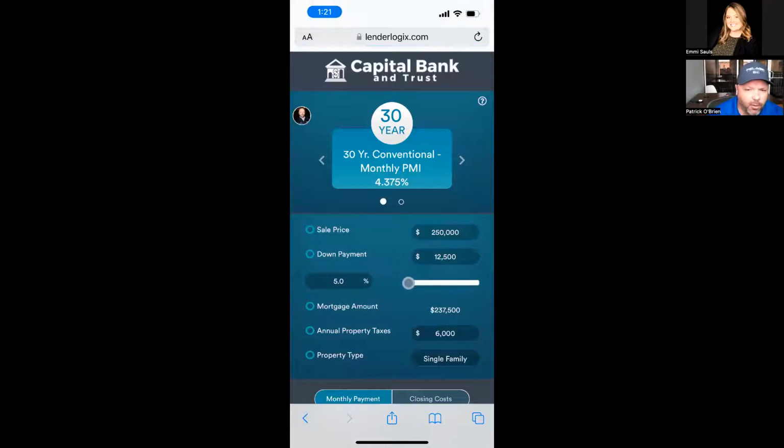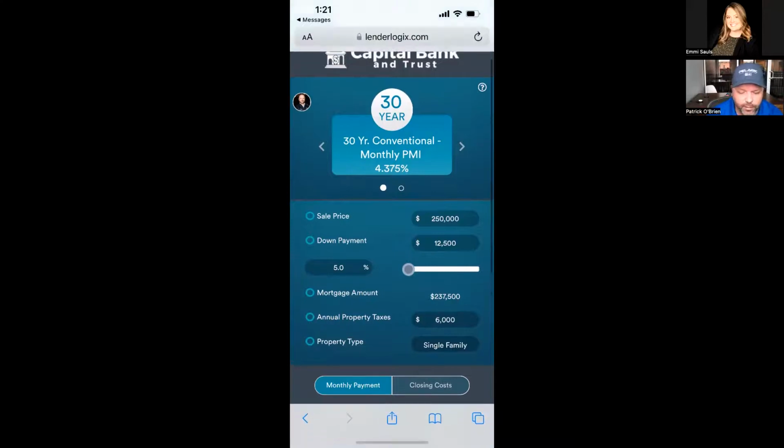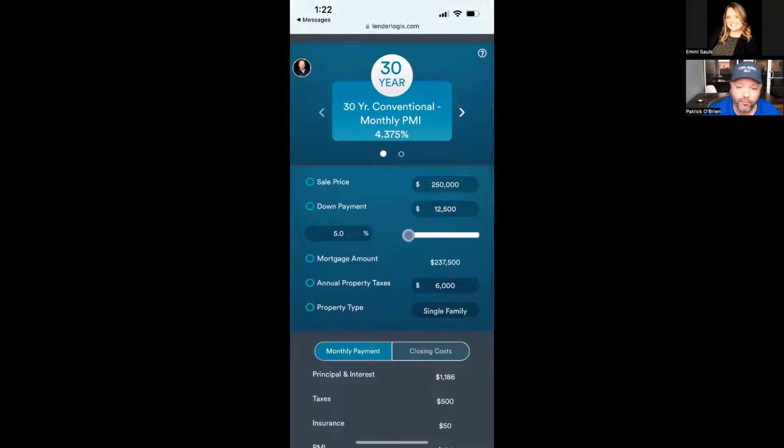And instead of our borrower looking at a traditional PDF pre-qualification letter, they now have this super accurate dialed in calculator that's reflecting the scenario that the loan officer qualified them for. And again, I, as the loan officer, qualified this borrower for a 30-year conventional with monthly PMI. And if I swipe to the right there, a 30-year conventional with single premium MI. So those are the two options that our borrower has in order to look at payments from within. They can't run a VA loan calculation. I didn't qualify them for a VA loan.